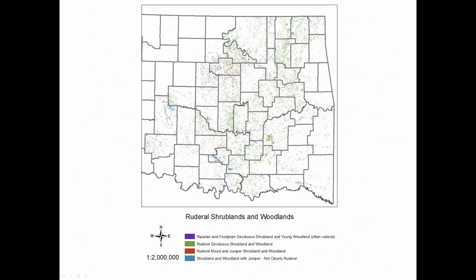Some of you from Oklahoma will notice this big greenish area here. That's an ammo dump. And it's a fairly significant chunk of area, so much so you can see it from outer space. But yeah, there are quite a few ruderal deciduous communities in Oklahoma, and fewer ruderal juniper communities, even though junipers are often focused on.